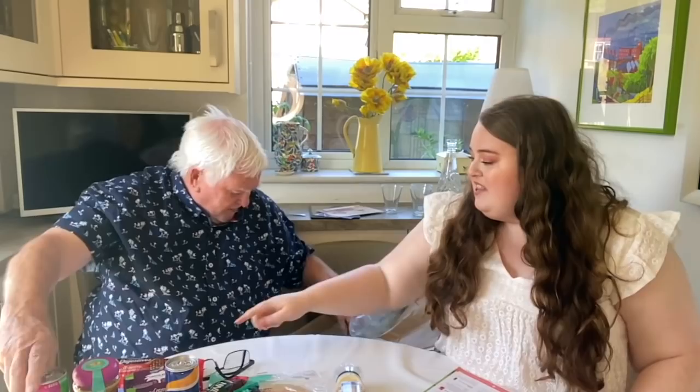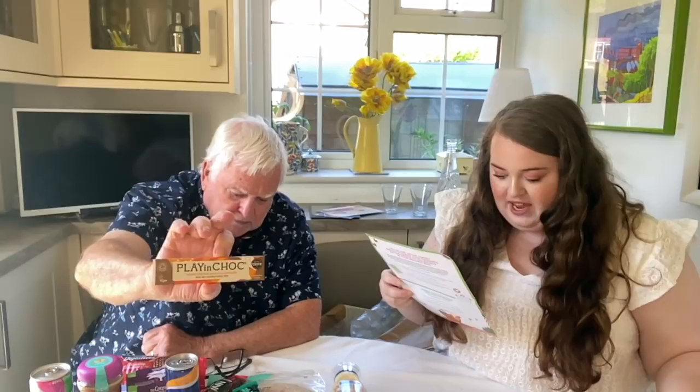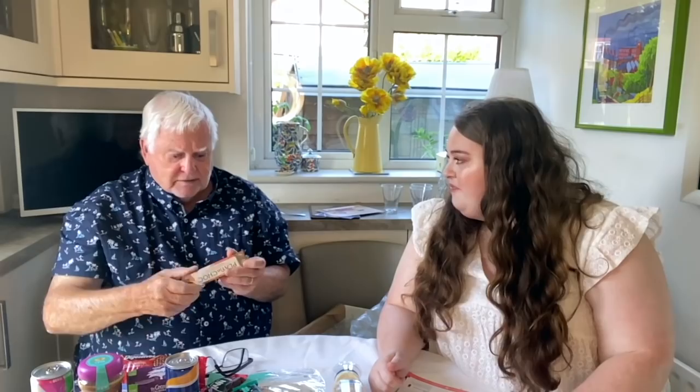Playin Choc. Oh, Playin Choc. This is a vegan milk chocolate with a third less sugar than most chocolates. It's just cacao, coconut, and vanilla, making it suitable for virtually everyone. It's good. Let's try the last thing. You want to try that? Yeah, Playin Choc, organic. Nice little box. I like anything organic. This is £1.69, which I think for vegan chocolate's not too bad.